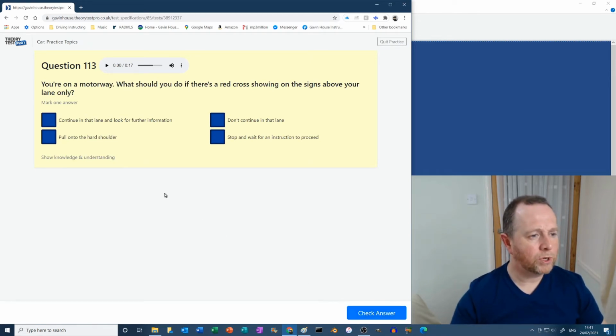You're on a motorway. What should you do if there's a red cross showing on the signs above your lane only? Well, you can't proceed in your lane, but you can continue. So let's have a look. Continue in that lane and look for further? No, don't continue in that lane. True. Pull onto hard shoulder? No. Stop and wait for instructions to proceed? No.